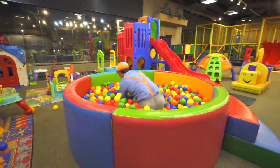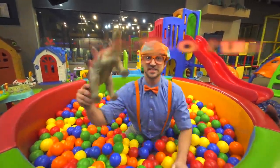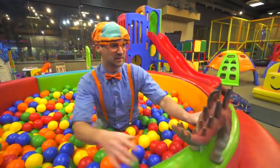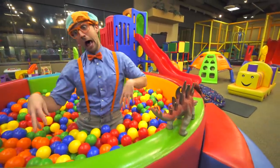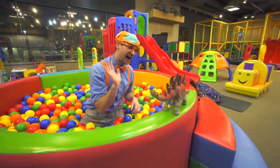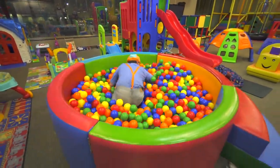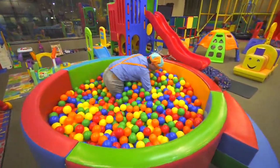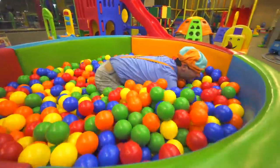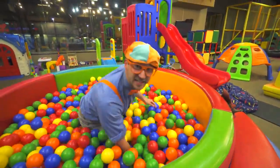Whoa! This is a stegosaurus. Let's act like a stegosaurus together. Okay, ready? Dinosaur, rawr, dinosaur, rawr, oh, I love dinosaur. Bye-bye. Wow, so many colorful balls! Let's keep playing!